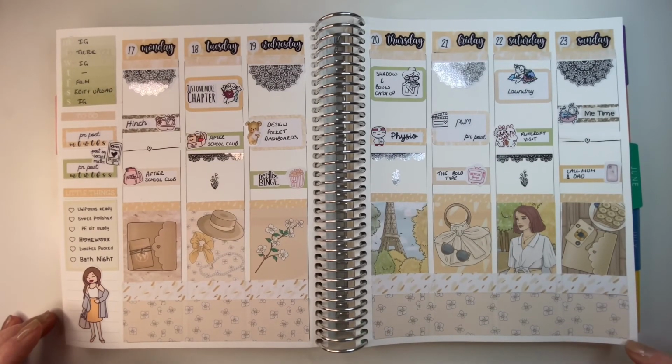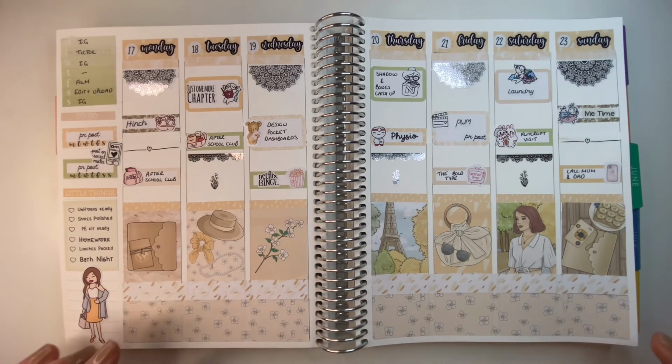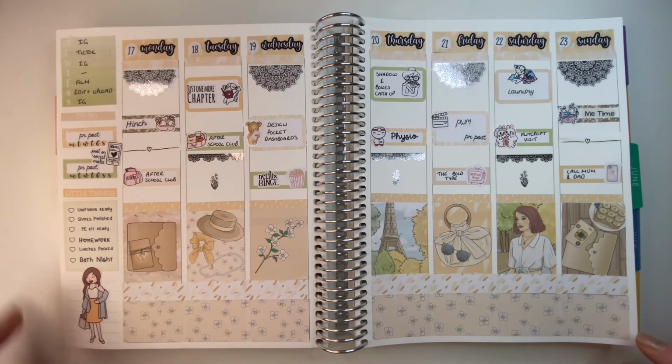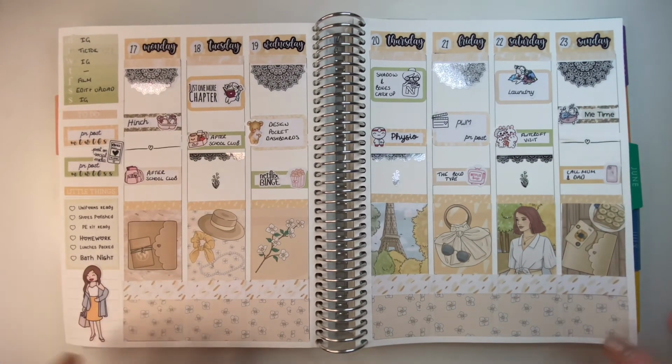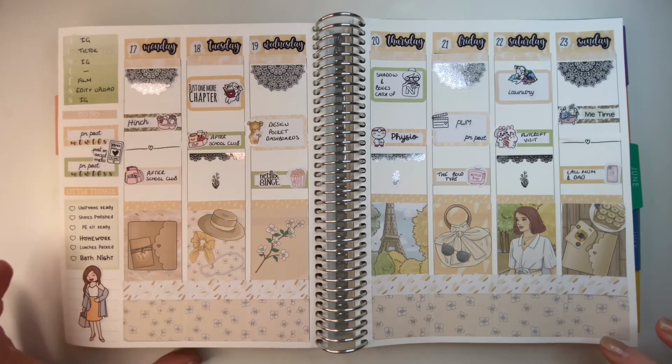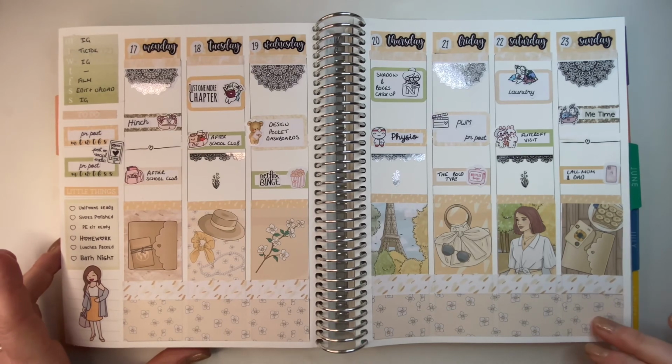So this is this week's kit after pen. I absolutely adore this kit from Laura Sticker Co. Love everything about it. The nice soft muted tones definitely give me a spring vibe. Really love the silver accents that it brings to the kit. I think it makes a nice change from the rose gold that I normally use.